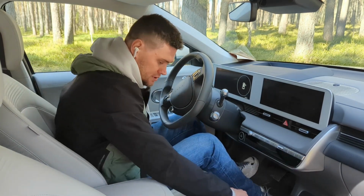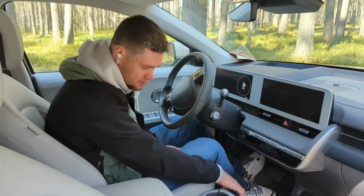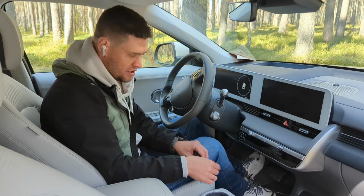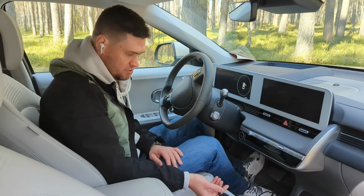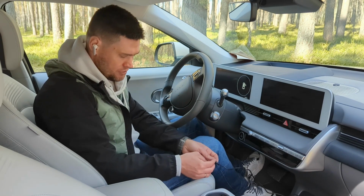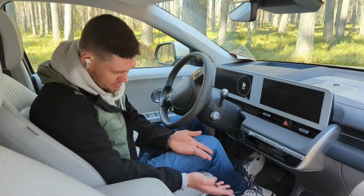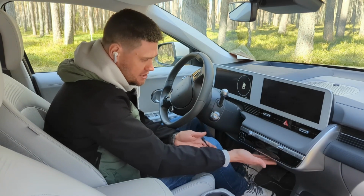What I don't like though is the main USB right here, and there is some storage as well, probably for the smartphone. The point is, when you connect your phone, you need to place it somewhere. The only place you can put it is like a cup holder. It doesn't make any sense to me. I mean, probably it would be good if they could do something like a niche right here.